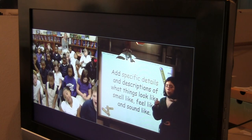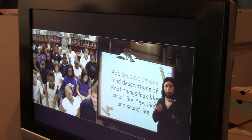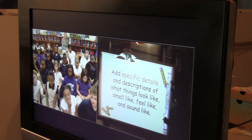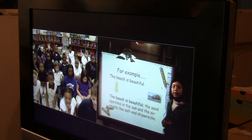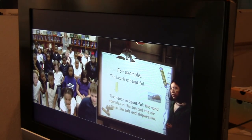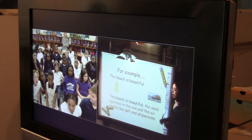So adding these specific details makes your story or even something like an essay more interesting for your reader. When you're writing in response to a prompt, think, what do I like to read? What makes something interesting for me? And use those same things like specific details in your writing. You might say, instead of the beach is beautiful, the sand sparkles in the sun and the air smells like salt and shipwrecks. Giving these details really takes the reader to the beach, to that place.